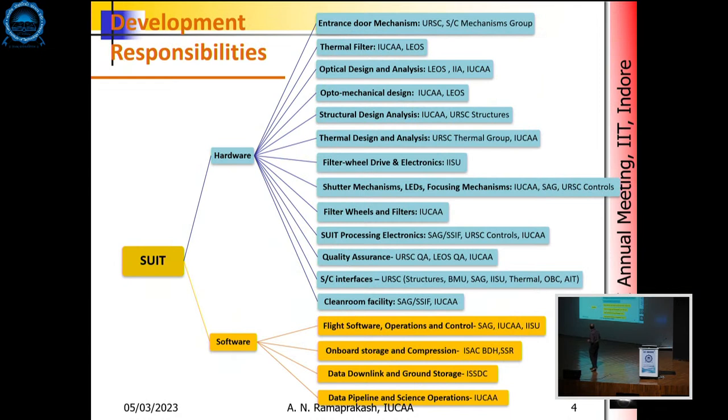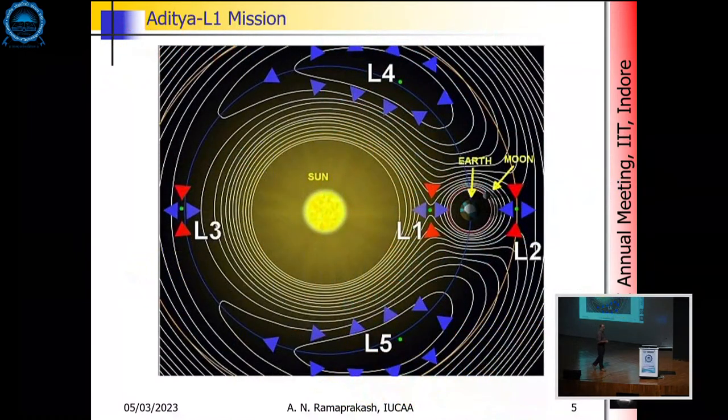And this is just a credits sheet where SOOT's hardware and software and different teams who are involved at different places in the country, both inside ISRO and outside ISRO, in realizing this payload.